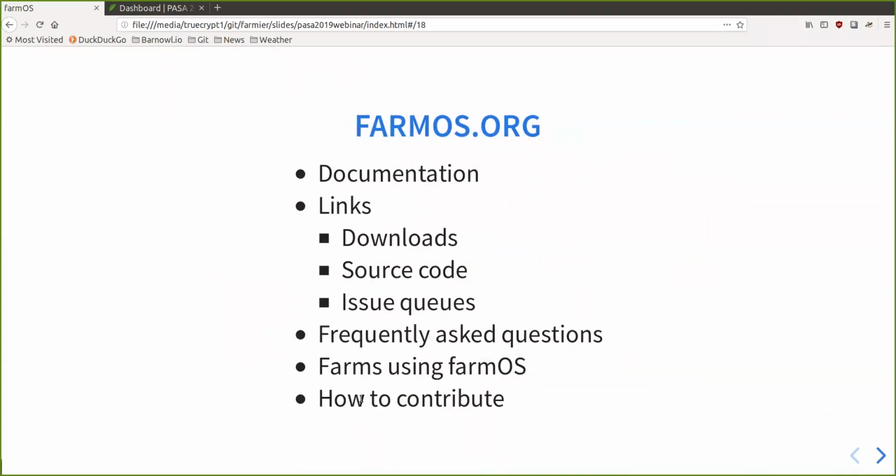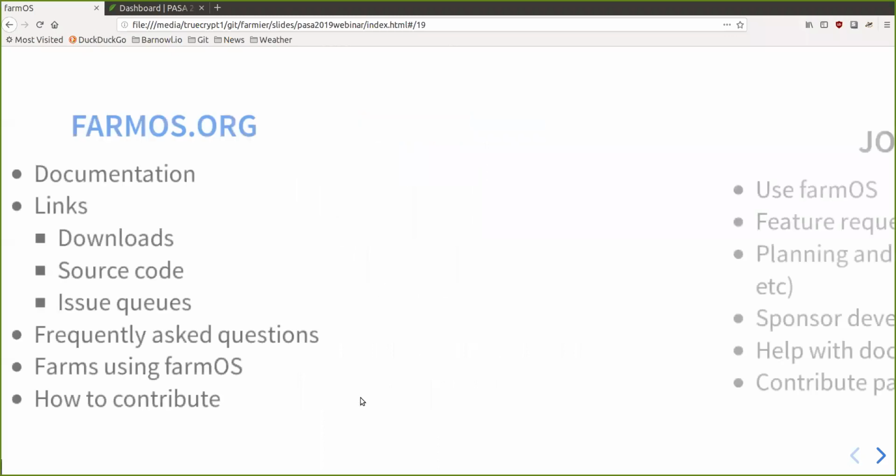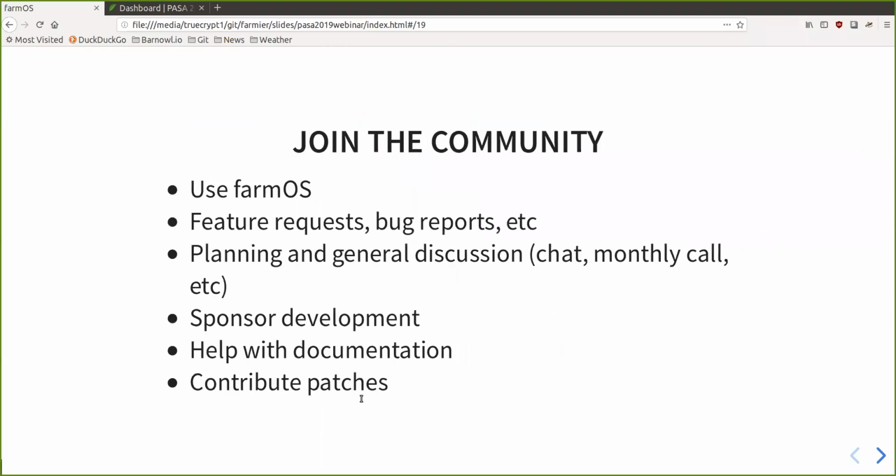So for more general information, you can go to FarmOS.org. There's documentation there with a user guide. So there's lots of information there that you can dig deeper into. And there's ways to join the community too. So if you're going to be using FarmOS, that's the best first step. Then from there, if you have ideas, feature requests, or if you find bugs, you can report those so that we can get them fixed.